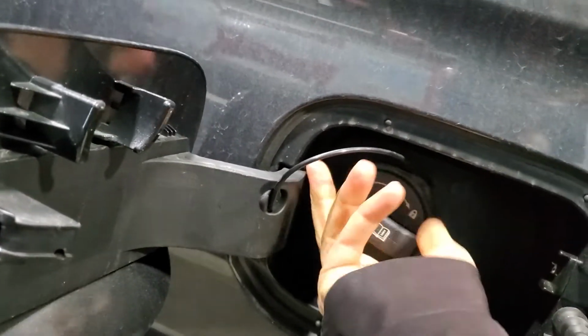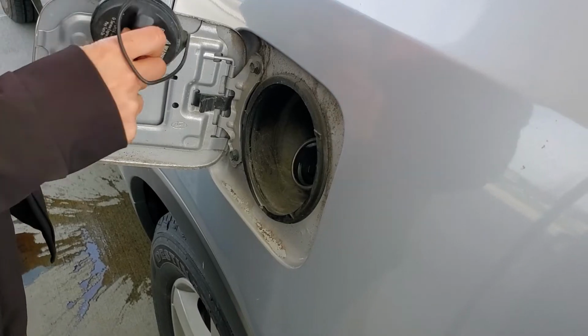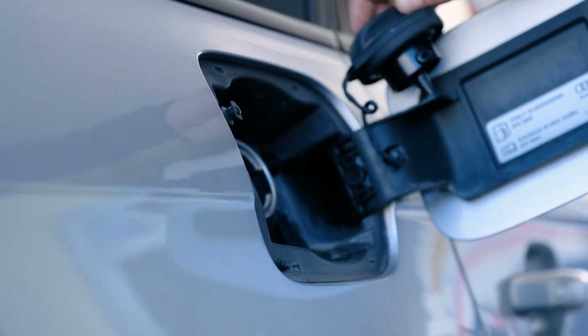Unscrew your gas cap. This little part of the door covering your gas tank is for putting your gas cap while you're pumping gas, so that it doesn't dangle down onto your car.